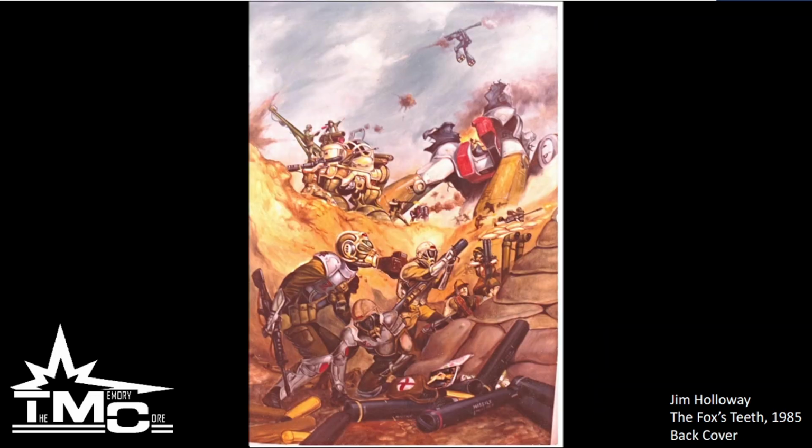And this image after it. From what I understand, this was maybe on the back of some editions of Fox's Teeth. Again, this was picked up from that Facebook group. It is Holloway. I'm assuming it was at the same time because these soldiers have the same types of helmets. Obviously, we have equipment like this four-legged hauler mech. This is not stuff that has shown up in the game as far as I know, but this was also before a lot of stuff was set down as canon. Just the middle of the action, the fighting. This is what the front lines look like when there's an invasion. It's great.